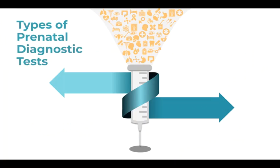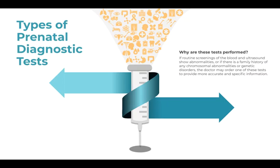Why is prenatal testing done? During pregnancy, if routine screens of the blood and ultrasound show abnormalities, or if there is a family history of any chromosomal abnormalities or genetic disorders, the doctor may order one of these tests to provide a specific diagnosis.